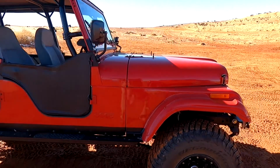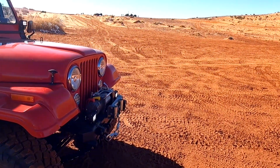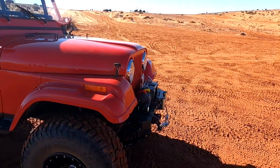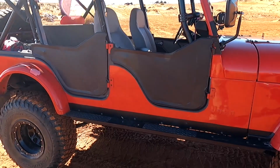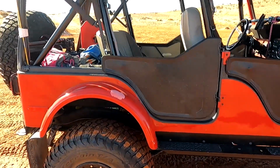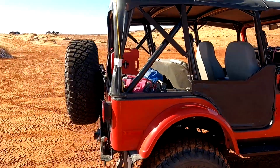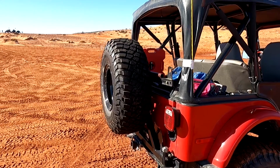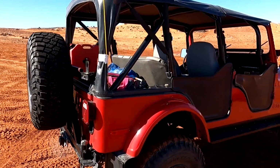So this Jeep is a '77, and many years ago, I stretched it and made it a four-door. So I bought a body and a tub, I guess, and a frame and a roll bar, and I put it all together and made this Jeep. It's a '77, has the stock 258 straight six cylinder in it.